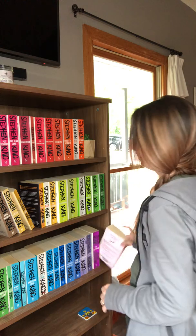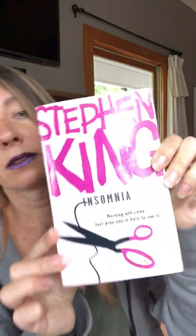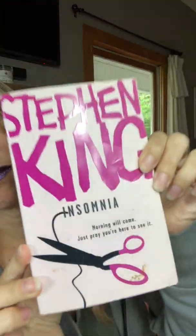so last one, Insomnia, another lovely purple book. And it's got scissors on the cover, cutting a little string. It's another one I haven't read.